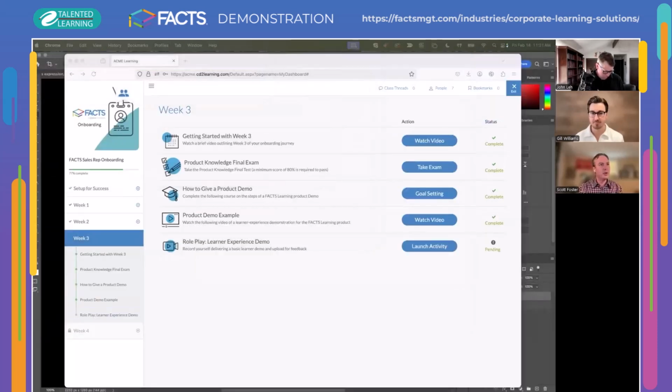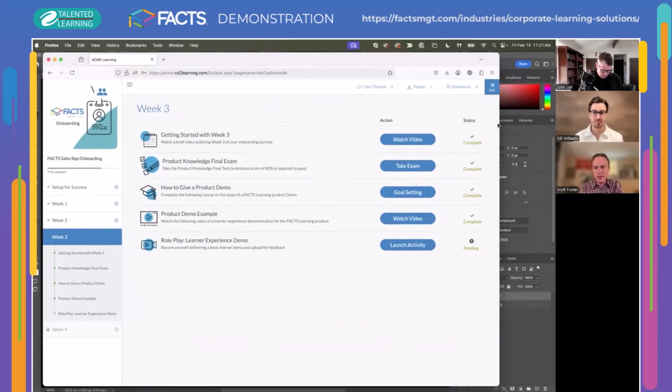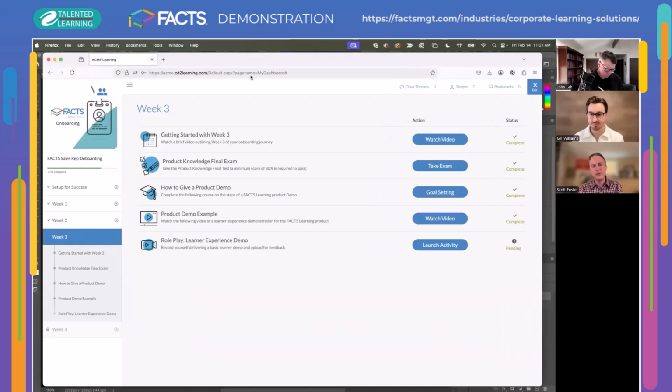So I am going to toggle over real quick and pull up the manager's viewpoint from this, but would love to, John, if you have any questions or feedback based on some of the processes that you saw. No, I'm following along, taking a lot of notes, doing good. Just keep it up. It's good. Excellent. Looks great.